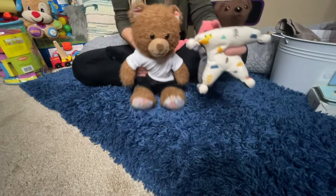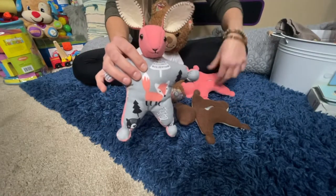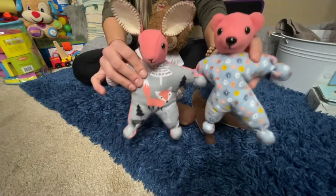Teddy, you have some new loveys. And see, this one's pink. This bunny is pink. And this Teddy is pink. But they're different animals. See?